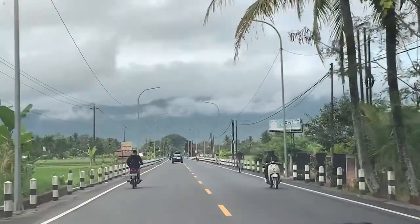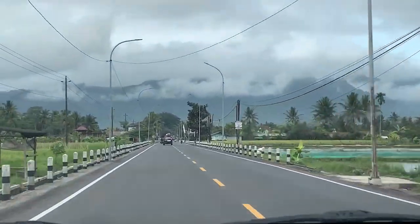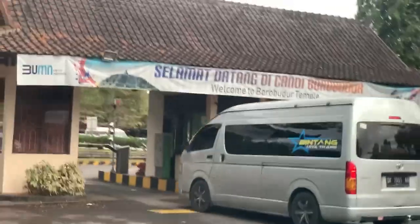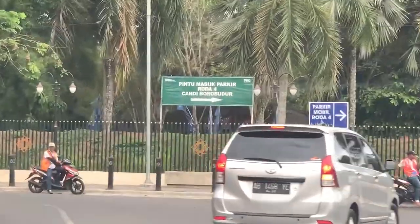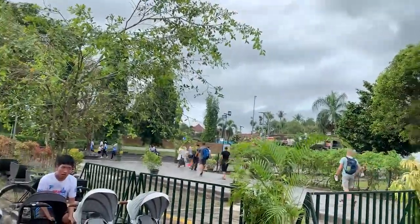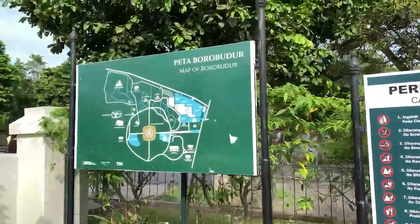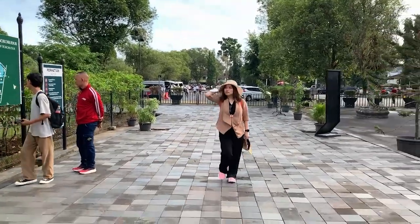When I was in Magelang for the first time in 1997, I went from Yogyakarta, but this time I went from Semarang to Magelang. Magelang is a beautiful city indeed. Here we are, arriving at the Borobudur Temple. This place is always crowded all year long with a lot of tourists from different countries. Which is normal if you consider the historical values and the amazing architecture.